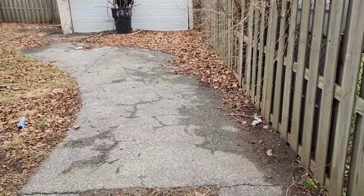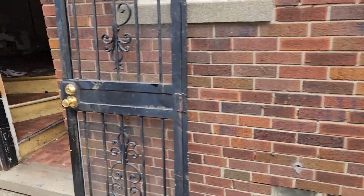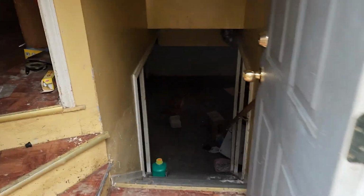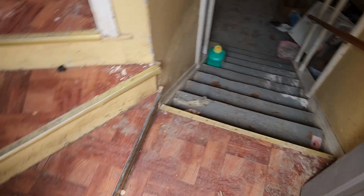Need to put the security door back on. I'm gonna put masters on this house. Backyard needs a really good cleanup. Gutters need to be done. Going to the side door, you need to paint the door. Need all new tile.